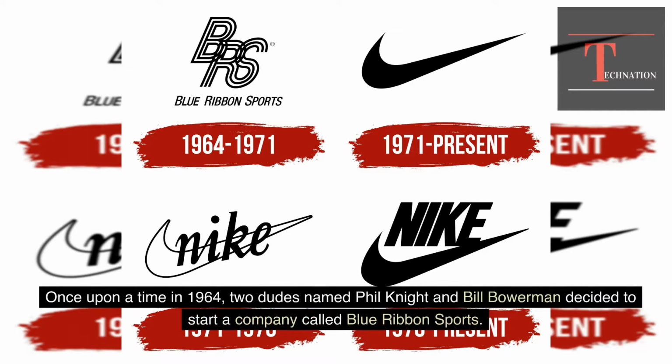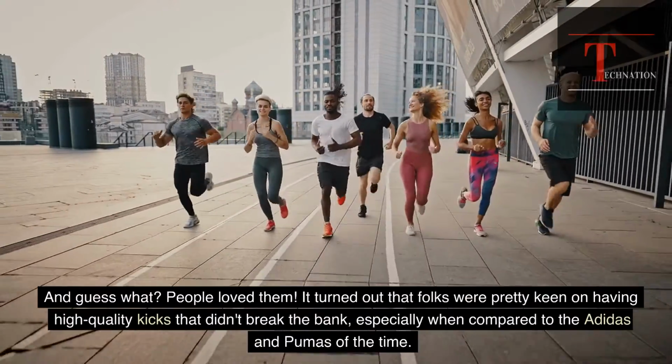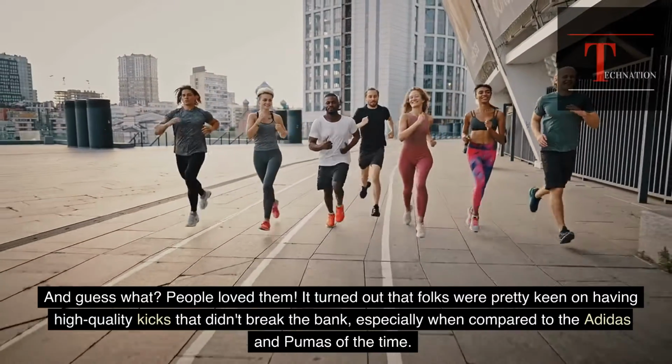Once upon a time in 1964, two dudes named Phil Knight and Bill Bowerman decided to start a company called Blue Ribbon Sports. They started out by selling other people's shoes, specifically Onitsuka Tiger brand shoes, now known as Asics. And guess what? People loved them. It turned out that folks were pretty keen on having high-quality kicks that didn't break the bank, especially when compared to the Adidas and Pumas of the time.